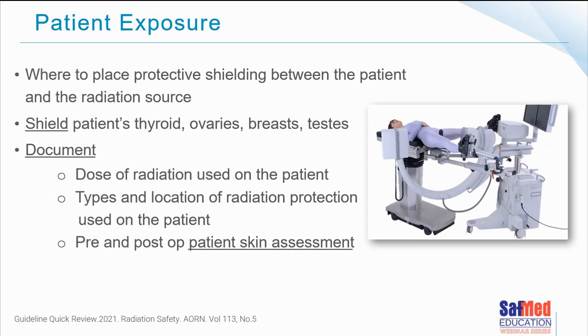What about the patient? I don't know what you do in your operating rooms, but I don't recall in our urology theatre that we did too much to shield the patient. We exposed the patient to a huge amount of radiation, especially in the urology setting, in terms of my experience, but I don't recall ever using any protective devices on the patient themselves. Of course, we should be shielding the patient.